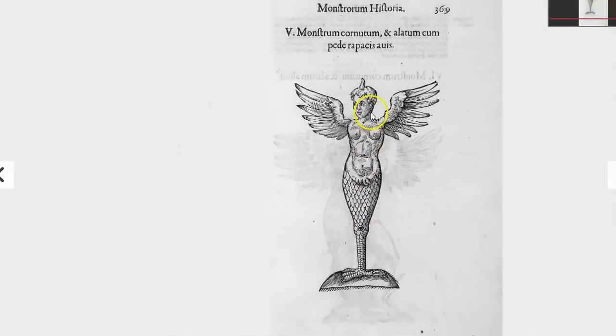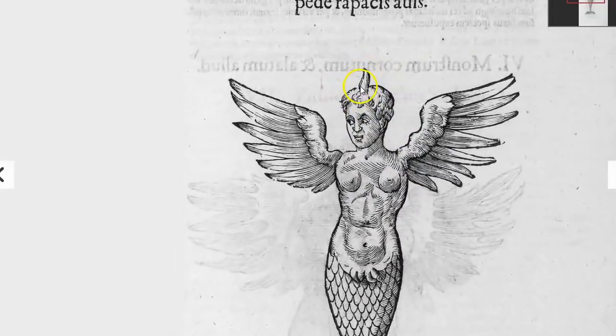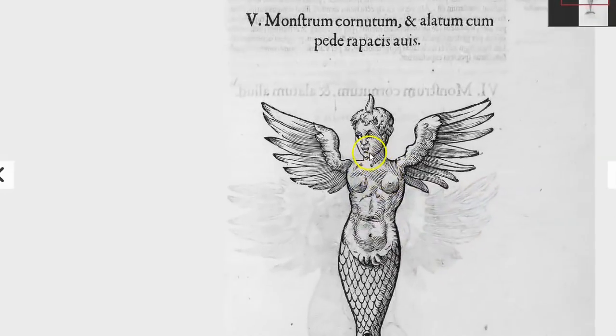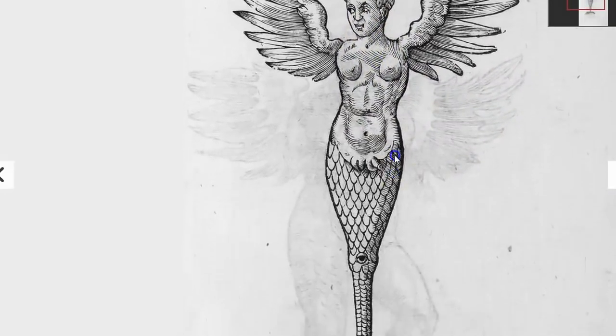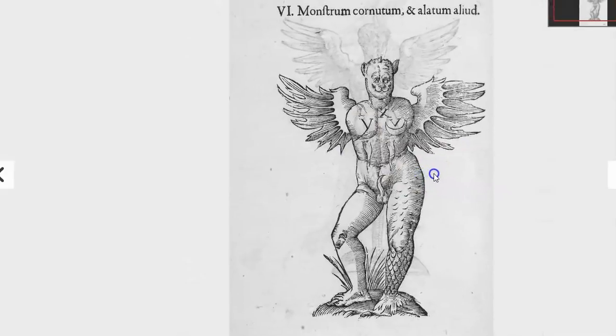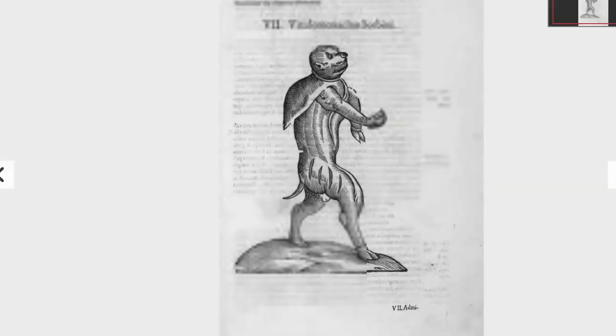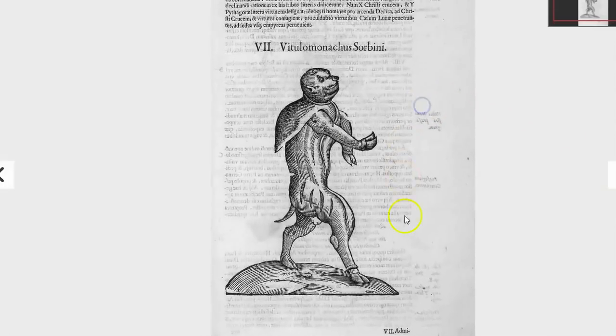Just weirdness. Got a horn coming out her head. His head, its head. Looks mad, looks hopping mad. Oh my God. So now we're getting into the realm where it looks like these were just the genetic mistakes almost. They just all got bits and pieces of everything.